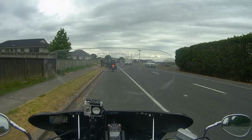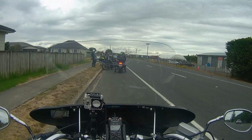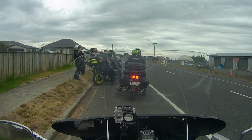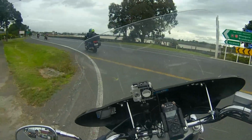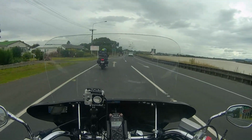And then we were back into Dargaville. So we caught up with the guys just on the outskirts. They waited up for us because they knew we got caught up. But it was really neat to catch up with them, and off we went again into Dargaville itself. And that stretch of water you see on the right hand side, there's the Wairoa River.